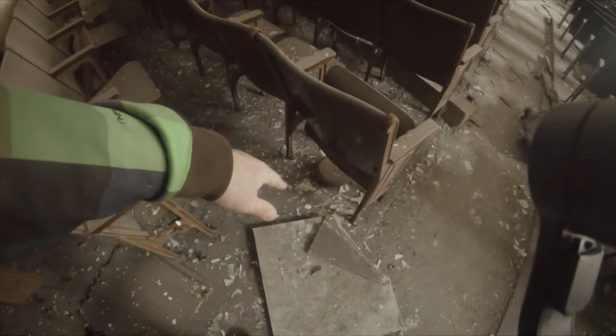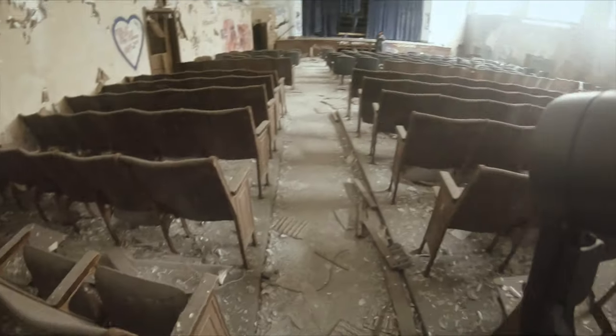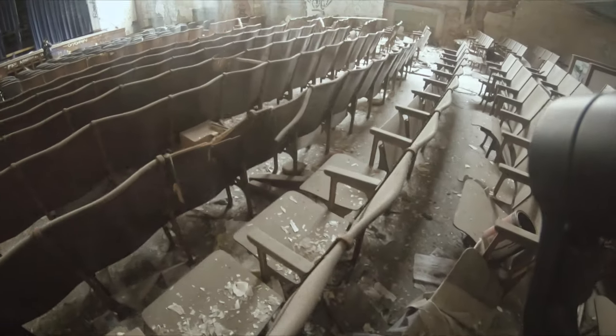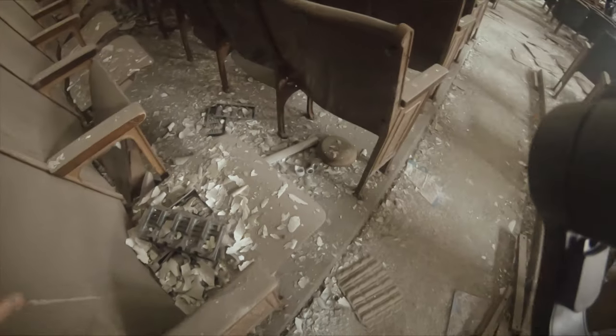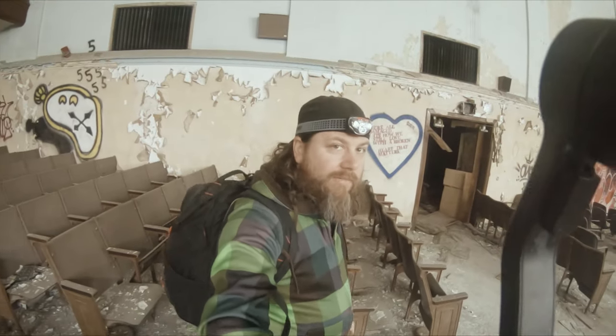Someone can comment in the comments section if they know what this is, but if you look under the seats, there's these little discs that look like bells, and I do not know what they were for. So if anyone knows, I would love to hear.